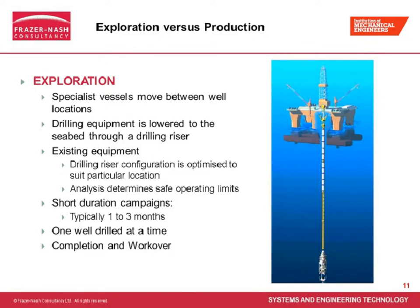Subsea risers can be broadly split into two categories: exploration and production. Exploration risers are used in the early stages of a well development. At this stage, a potential source will have been identified through seismic analysis, but it is required to drill a physical well to confirm exactly what is to be found at the given location. Exploration makes use of specialist drilling vessels that move between well locations. The drilling equipment is lowered to the seabed through a drilling riser. This is standardized existing equipment, and hence the configuration of the drilling riser must be optimized to suit a particular location. Analysis is performed to determine safe operating limits.